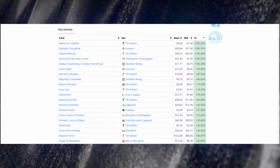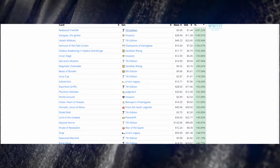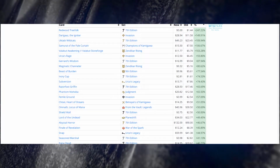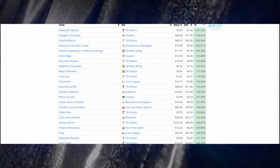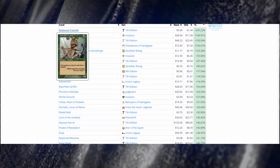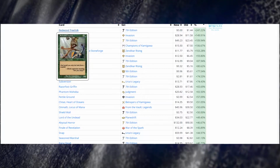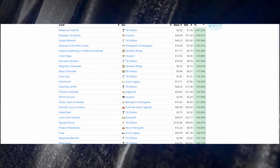This is today. So the first is Redwood Treefolk, 7th edition foil. It went up 247%. Now, the foil multiplier is very, very high for old border foils, especially 7th edition. That's where it all started. So Redwood Treefolk, we have right here, it's just a vanilla common, but it's seen a 247% increase.